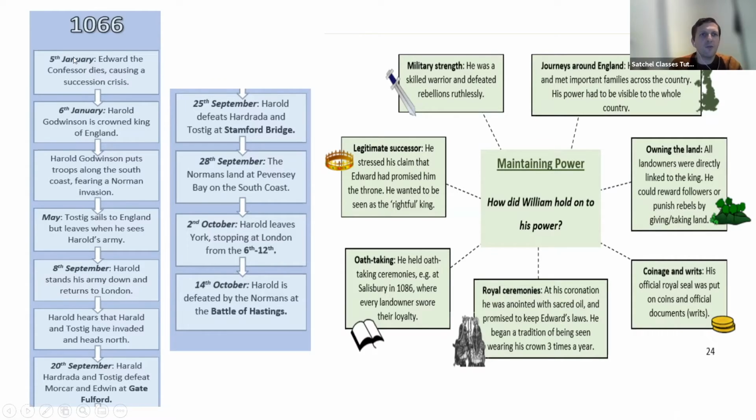In January, on the 5th of January, when he died, supposedly he'd named Harold Godwinson king. So this is why Harold Godwinson is crowned. Now, Harold Godwinson is aware that there might be other people, say, for example, William of Normandy or Harald Hadrada from Norway, who may not be so happy with this immediate crowning of him as king because they believe they may have been king. So he puts troops along the south coast.